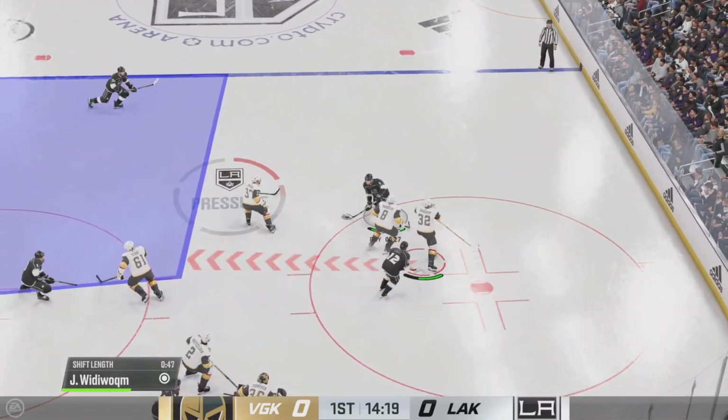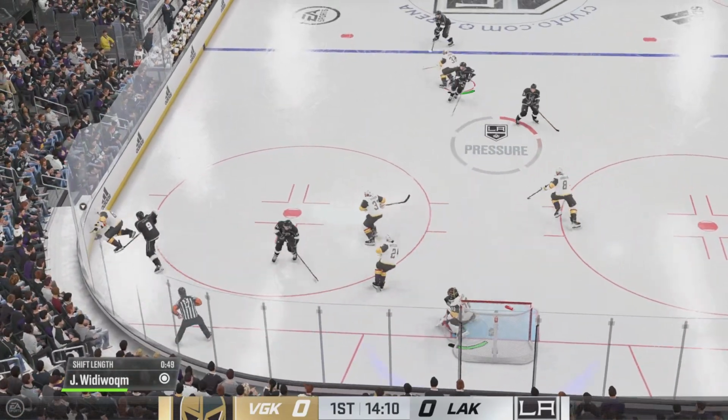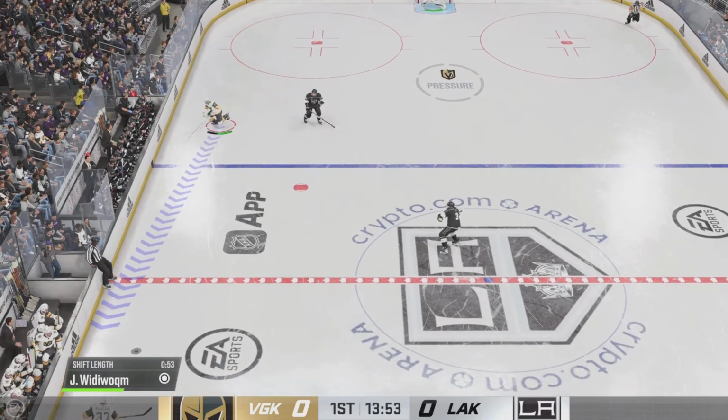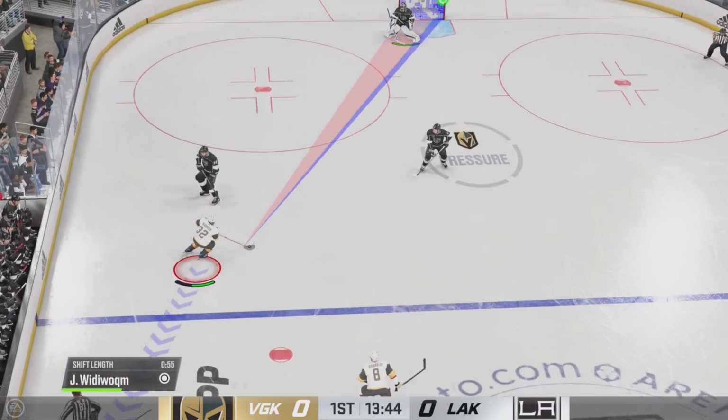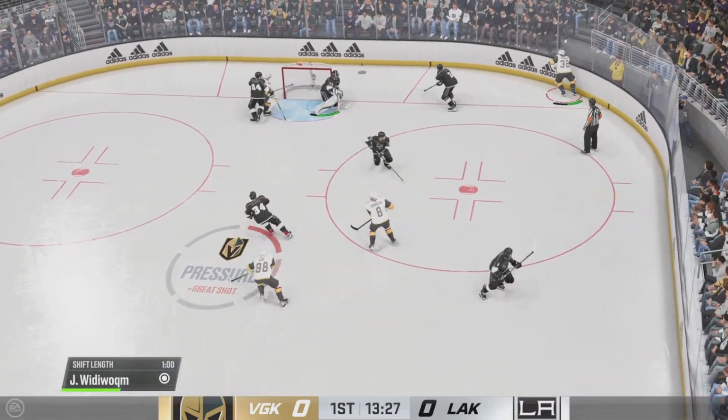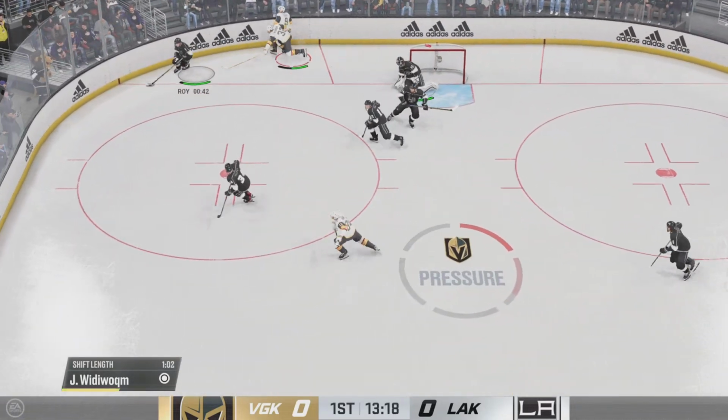Moves it to Roy. Hammers it on net. Off a stick. The Golden Knights have it now. Scooped up along the wall by Stone. Here's a shot. Big time save. Oh, he is looking good in there tonight.